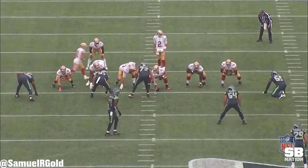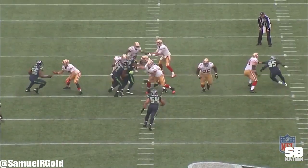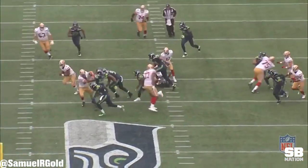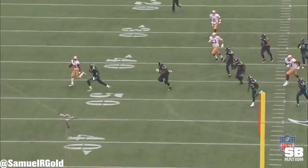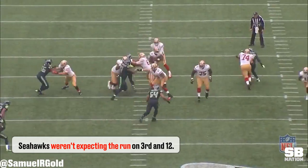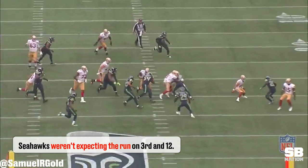Looking at his 27-yard run at the end of the second quarter, the play comes on 3rd and 12. After an incompletion on first down and a negative 2-yard run on second down, I really don't think the Seahawks expected the 49ers to run the ball.